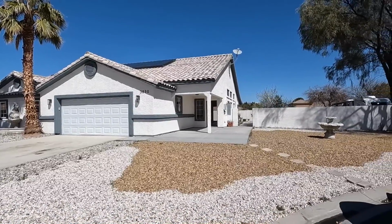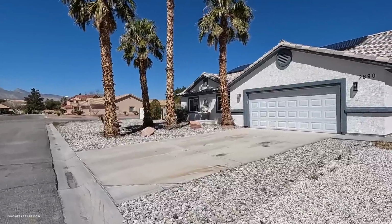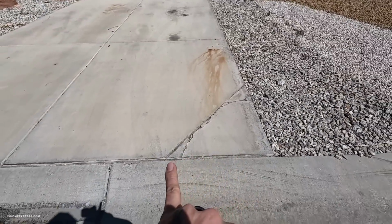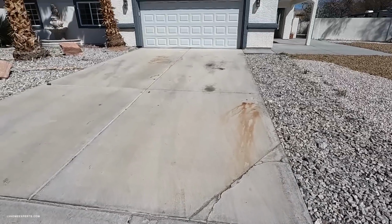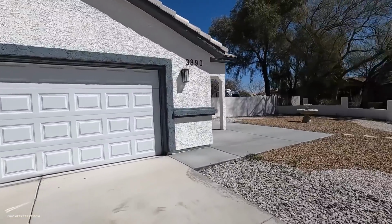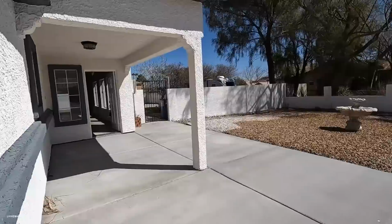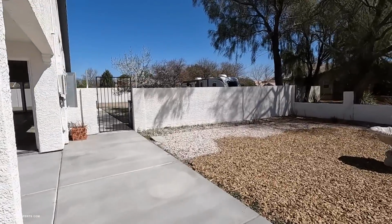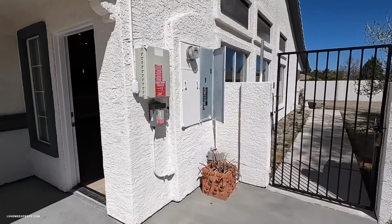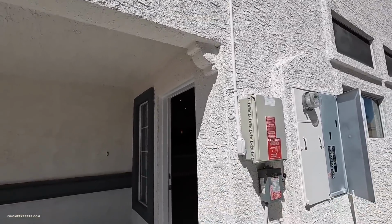Looks like you have a Dish TV or Direct TV. All right, let's go take a look, see what we got. So slightly cracked concrete right here, but as you can see, you have the control joints. That's what it's supposed to do. Looks like we have all new concrete here that's been laid. Takes us out to the back. Very large backyard. Interesting that the panel and the breaker box is on this side. Typically it's on the side of the garage.